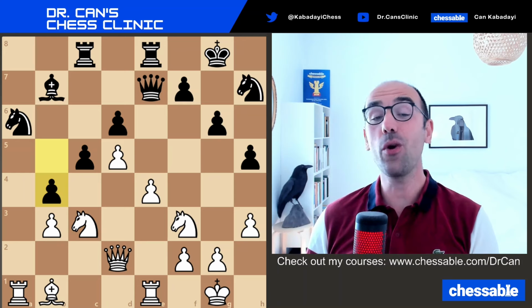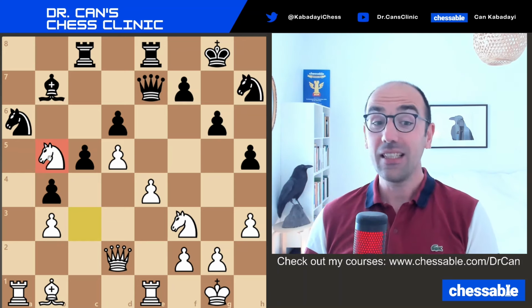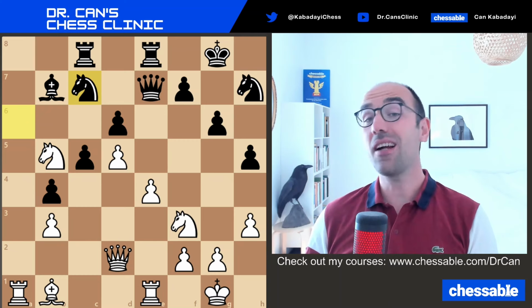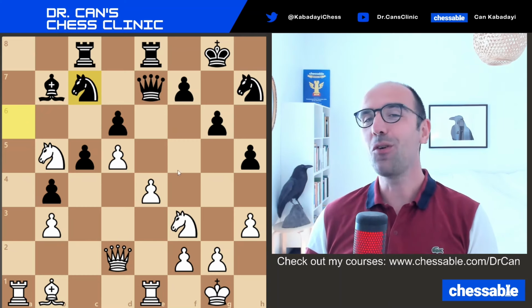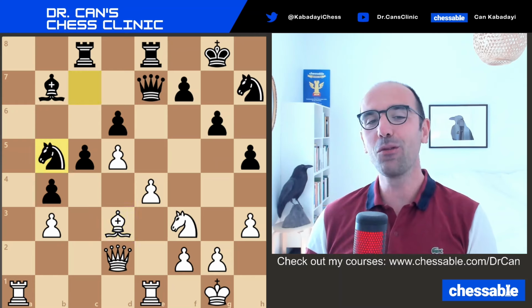b4 was Kamsky's choice, and Anand goes knight b5. That knight is a very annoying piece on b5, difficult to chase away. Also put pressure on b6. This forced knight c7, and Anand offered an exchange on its own terms with the move bishop d3. That poor bishop improves, and now he takes on b5 with tempo on the rook.